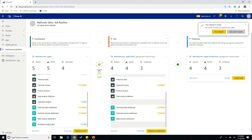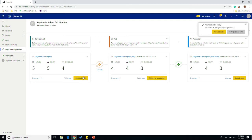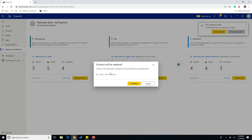So it's very easy, no matter who is making the changes, whenever it's in the pipeline, it's very easy for me to track changes and then to decide whether I need to talk with the owners of those artifacts, or I know it's ready, now I can deploy it to my next slot. So I'm ready to deploy it. I'm clicking, I'm getting a notification, right? It's not a first-time deployment.